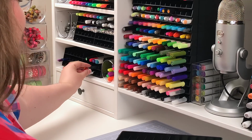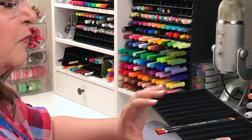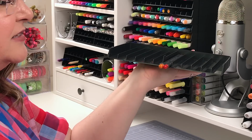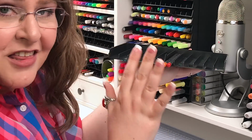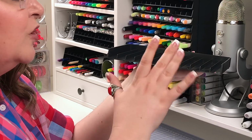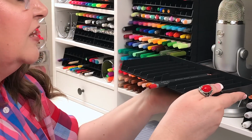You can store color pencils on here. You can actually get, with most brands, 2 to a tray. But I feel like there's so much wasted space with these trays as far as height-wise. And I don't want to pack them in here to a point that you can't easily slide them in and out, and you can't easily organize them. So I'm not a fan of these trays for color pencils.